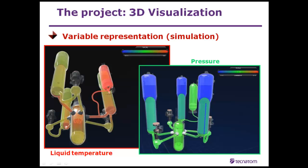This parameter list enumerates all the variables we use in our simulation code, and so any of them can be represented. Unlike the simulator, where only some values are displayed, with this tool we can know the value of any parameter. The user will be able to select or change the variable to be represented using a dedicated menu.